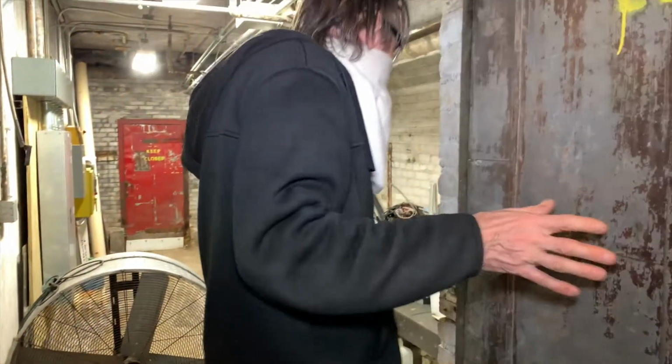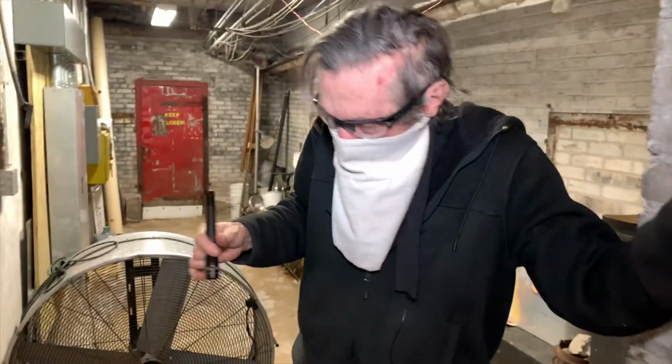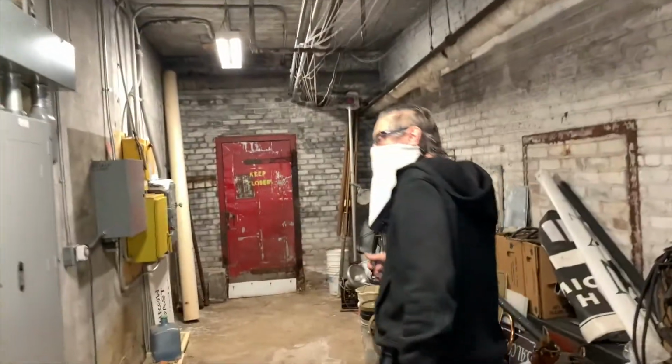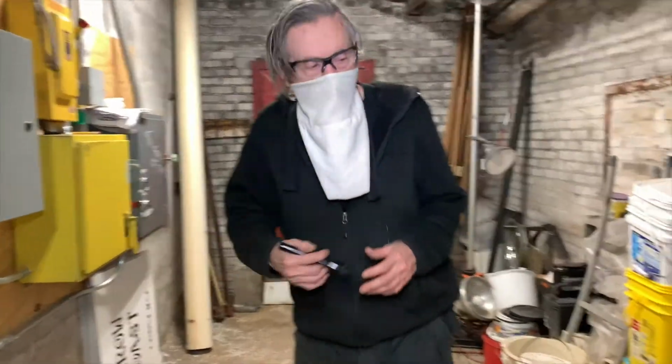Get some lights on here. All right, it's a little wet and soggy down here in this room. Sometimes. Right now it's fairly dry. When we get a lot of rain, it gets water down in here. Oh, now here's one of these.